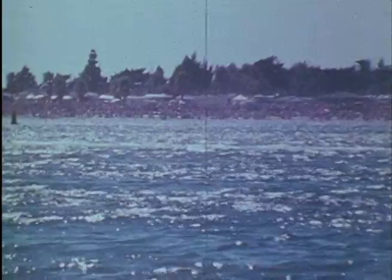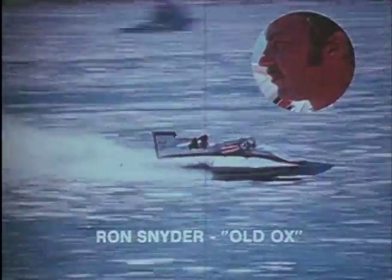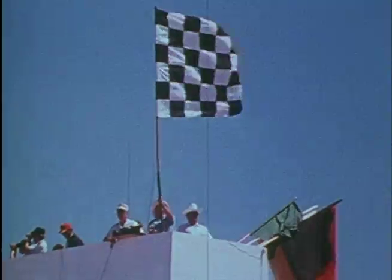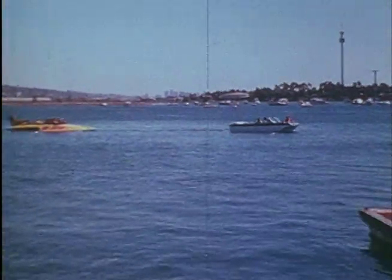Lap 4, Ron Snyder and the Old Ox are still leading by half a mile. Oh, his engine cuts out. Did he blow it? No, Ron's able to get the Allison started again and is still able to lead. It looks like he was waiting for the Natural Light to catch up. It's an easy win for Ron Snyder and the Old Ox. Howie Benz is second in the Natural Light.